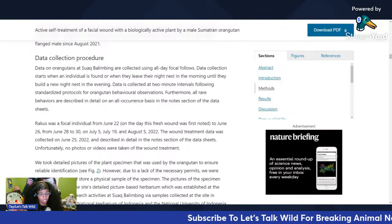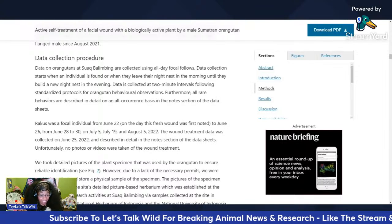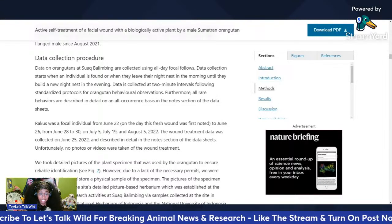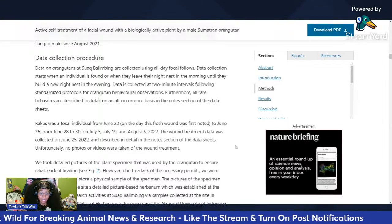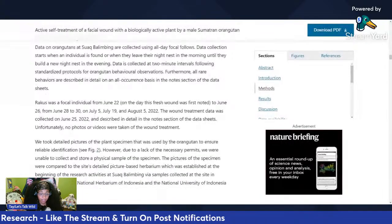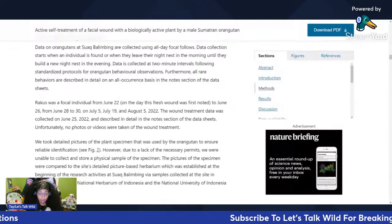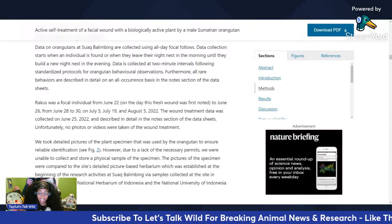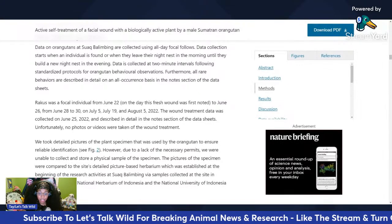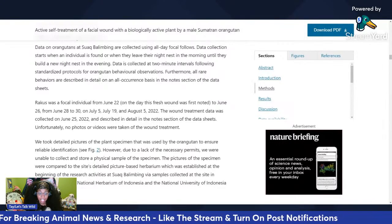Okay, so no videos or pictures of the wound treatment, but we got the healing. They took detailed pictures of the plant specimen that was used by the orangutan to ensure reliable identification. However, due to a lack of necessary permits, we were unable to collect and store a physical sample of the specimen. The pictures of the specimen were compared to the site's detailed picture database, which was established at the beginning of the research activities at the station.